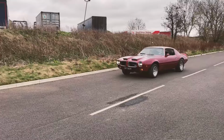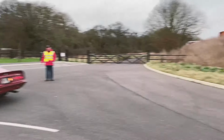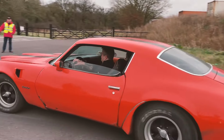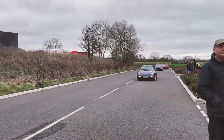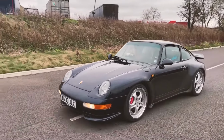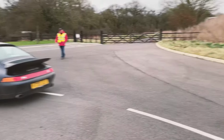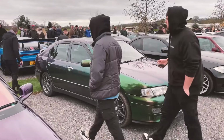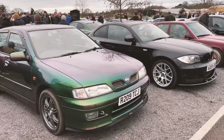Whoa. Do not see them very often, and two of them. Trans Am. 993 apparently. That's important to Will. That's an interesting paint job. I like that. No. You should do yours like that.